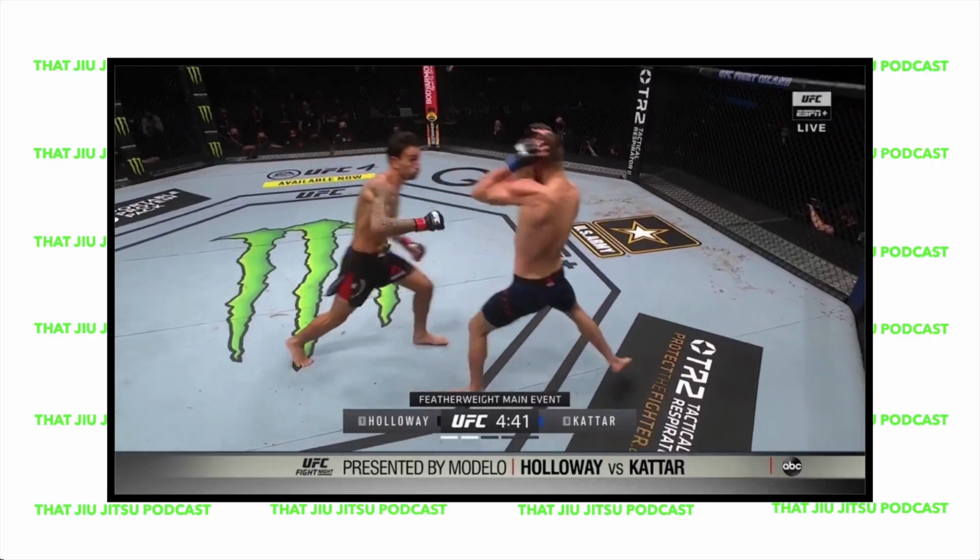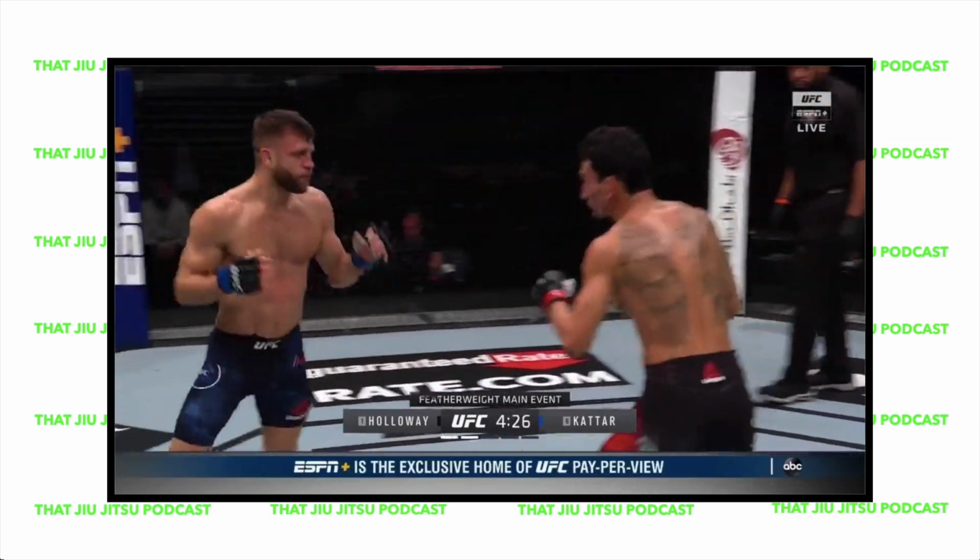A problem that started early for Kattar was his movement. He moved back in a straight line every time Max pressured, and he didn't take any angles. Max was working the body with punches and spin kicks and knees all fight. And we've seen him go to the body before in fights, but this variety made it very difficult for Calvin to defend. You can tell Max is enjoying himself.